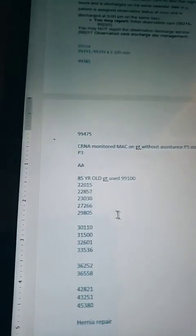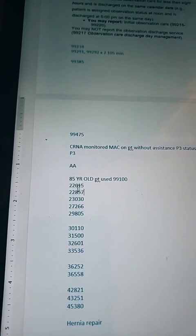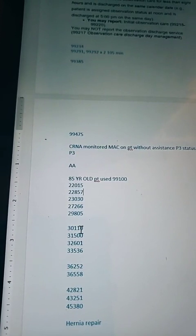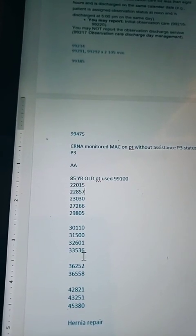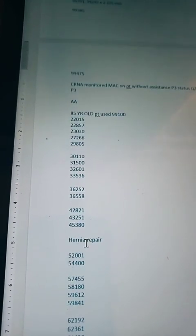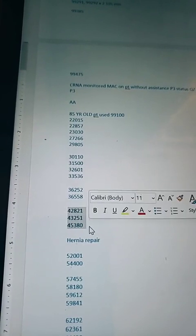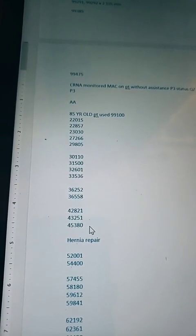Then here is a list of all the 200,000 codes, 2,000 codes, whatever you want to call these, musculoskeletal codes that they went through, their respiratory and cardiovascular codes that were on their exam. I need to write examples for each one. Then we've got their 4,000s, is that nervous system, somewhere around there maybe, gastro.